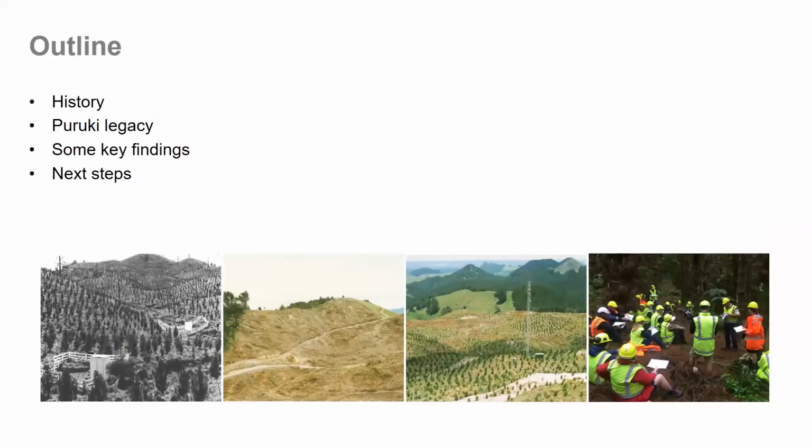The outline of the talk will step through some history of Puraki, the legacy Puraki has made, some key findings, and what are the next steps for Puraki.